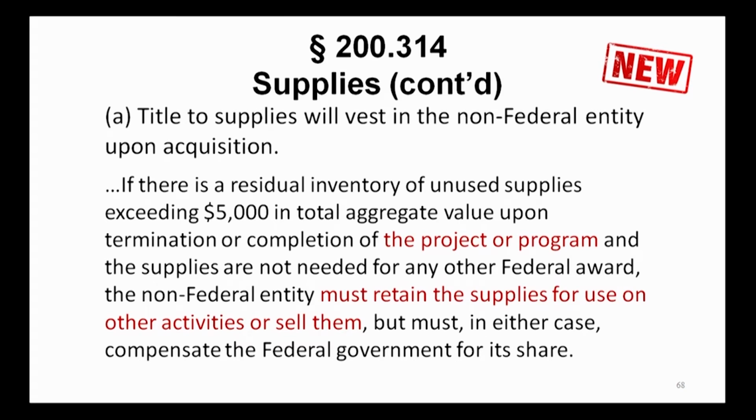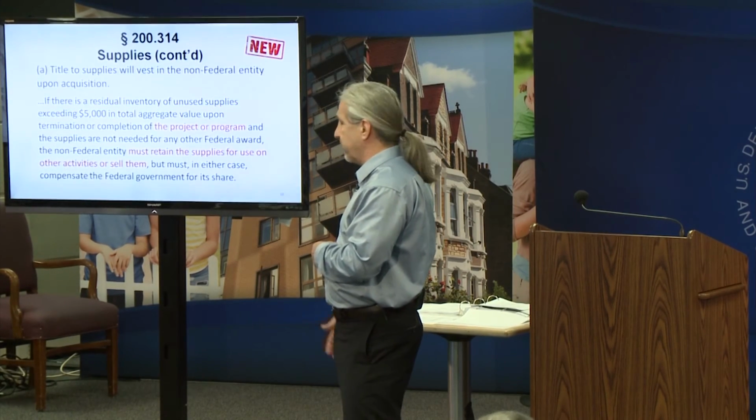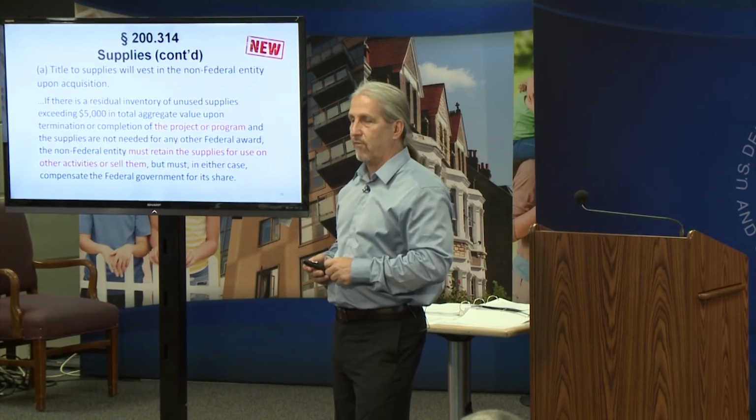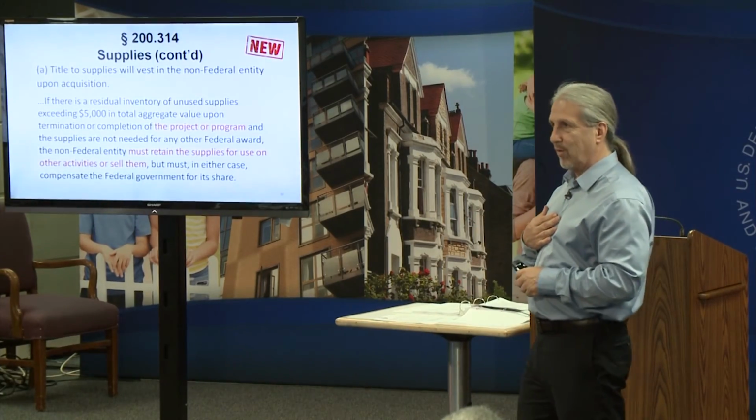The kicker, the one that kills us, is: but in either case must compensate the federal government for its share. So it's like, are you serious? We have to count all of our supplies? No, this is just clarifying, and that's why it was important for this exception to be put in there. It clarifies that in all cases in which we do sell those supplies, it would just be program income, going right back into your program. So there's never going to be a time where you need to dispose of supplies and then compensate the federal government back for that in our cases. If we have leftover lumber, we're going to use it on the next house, right?